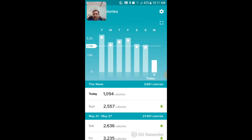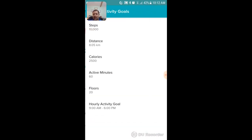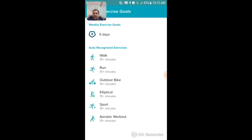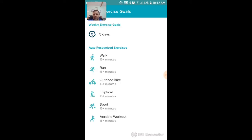And then when you go back to the other screen, where is it? Activity, you can come in there, type it in there, and that's going to be your minimum set point of how much calories you're going to burn every day. That's how much you're going to commit to. Next one is exercise. Like I said, these are auto-recognized. So if you did a jog, it'll automatically pick it up. You wouldn't have to do anything with Fitbit. Walk the same, and it's obviously if you're doing 15 minutes or more, and you can obviously change them. So if like I say 5 minutes, that would work as well.